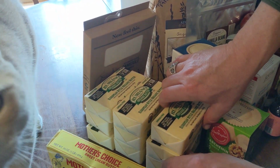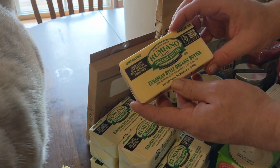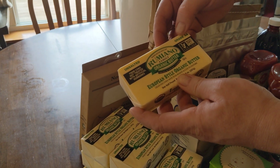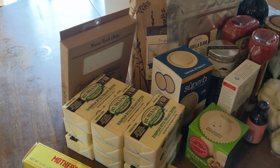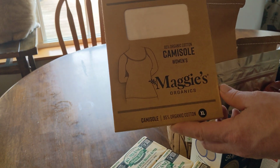It looks like nine of this European style organic butter. Rumignano, forgive me for not pronouncing that correctly. It's unsalted. You said we're going to do some ghee with that, right? Yeah. All right, we're going to make some ghee. Excited about trying that. And of course, Teresa likes her camis that she gets from Azure.